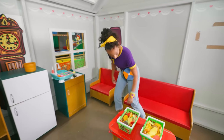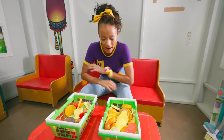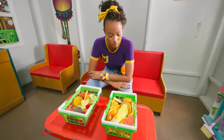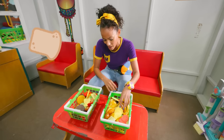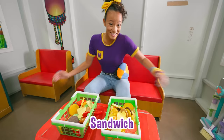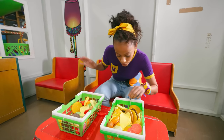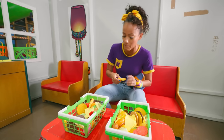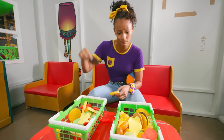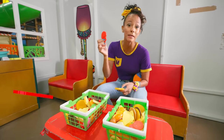Oh, whoa. There's food over here. Look at these two baskets of food. We should make something. What should we make? See a lot of bread and cheese and... Let's make a sandwich! Okay, let's see. What do we have? What do we have in this basket? We have bread. We have burgers. We have cheese. And we have tomatoes, please.